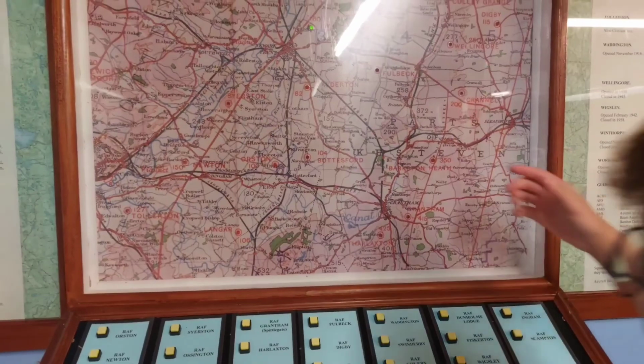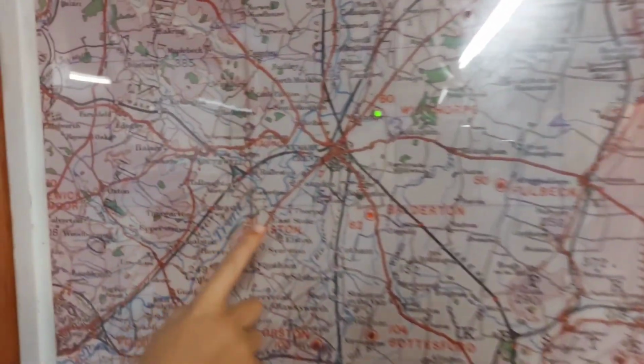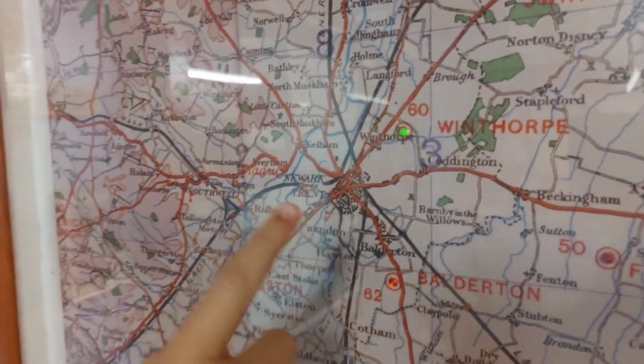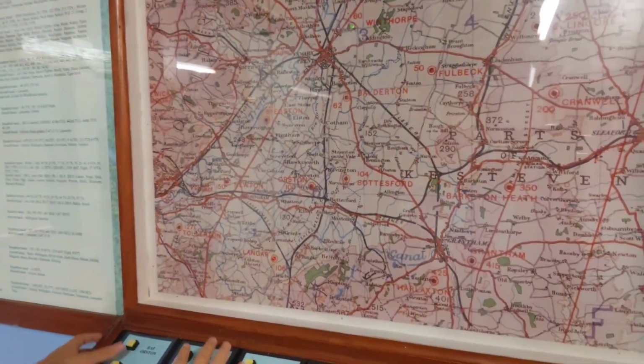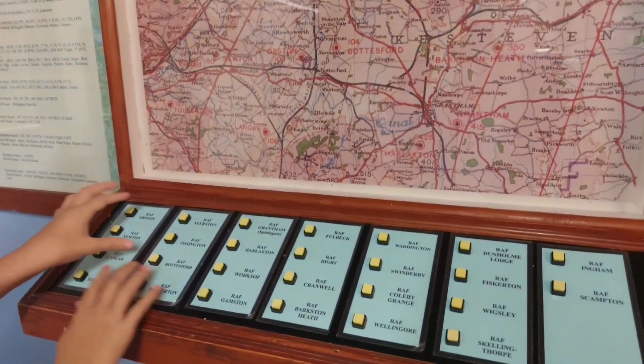So this is the base now, where the green light is, with Winthrop, and all the different lights, as I demonstrate there, all these different lights show the different bases.